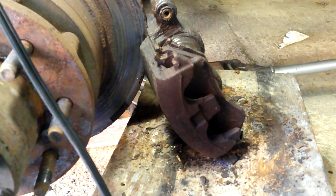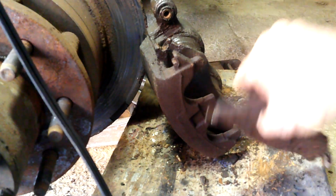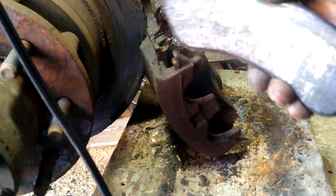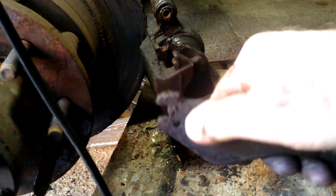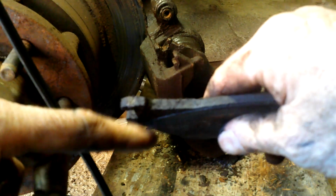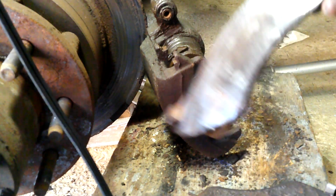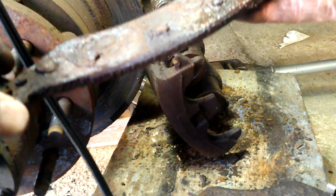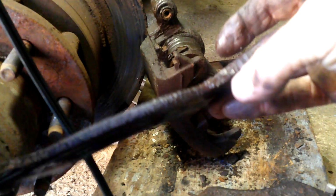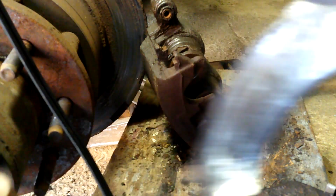Alright, pull this piece off, put it aside, take the pads out. That one was nearly nothing left. I mean, literally a hairline left. This one, nothing left. Look, it's even bent. It even got bent because it was trying to push so hard and so far. There's no pad left. It's metal to metal.